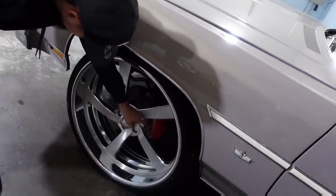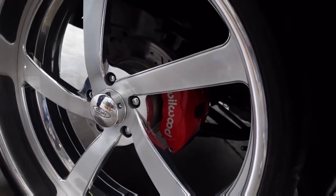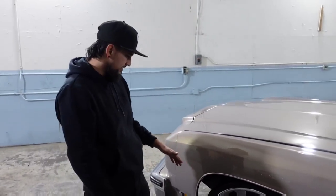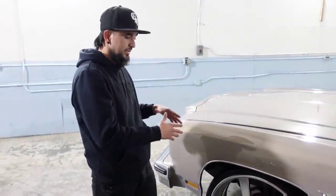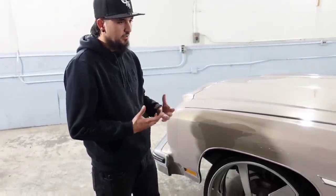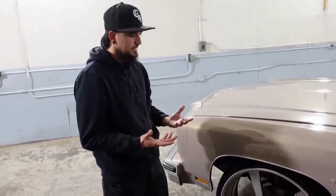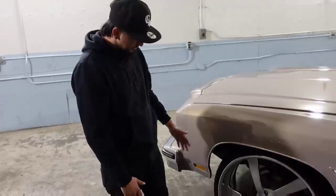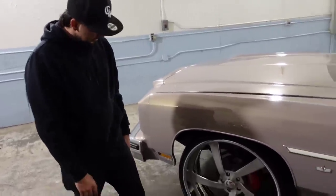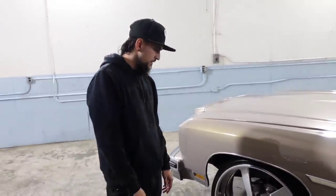Got the upgraded Wilwood brakes, two piston. A lot of people always tell me, how come I got a small brake? Well, that was pretty much my first upgrade on the car while I was building it and putting it together. I never thought you needed these big brakes. As long as the car stops. I know a couple people race cars with just stock brakes, so this will do the job. Don't need to be spending $3,000, $4,000, $6,000 on brakes, man. They did the job so far, so I'm going to leave those on for now.